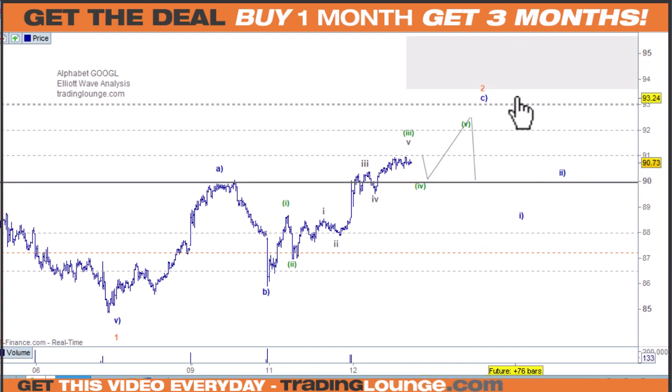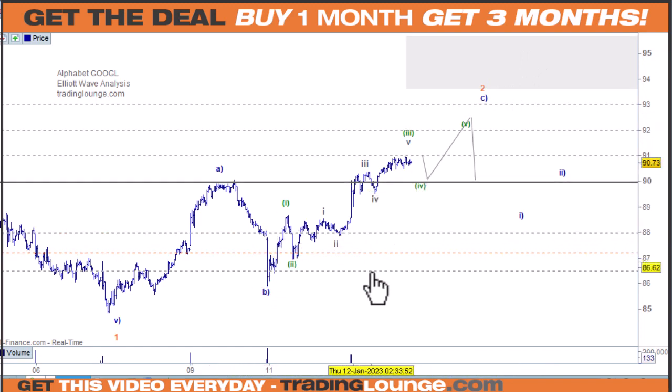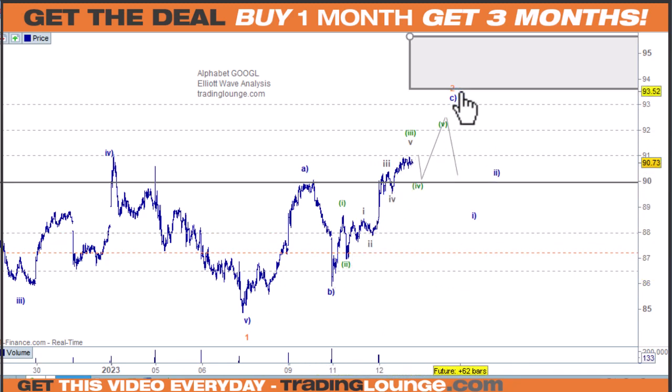I don't think it will extend up here because of the size of these structures that I'm looking at here at the moment. But also the other interesting thing here, let's just say that I'm totally wrong, but we do get 5 waves up here and we do come back for an ABC pattern here.